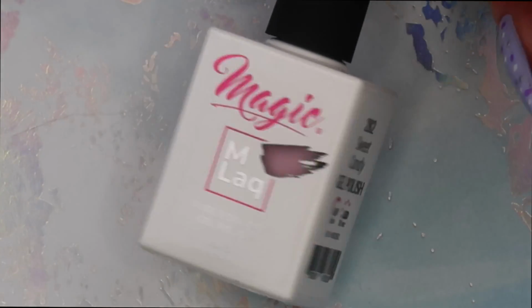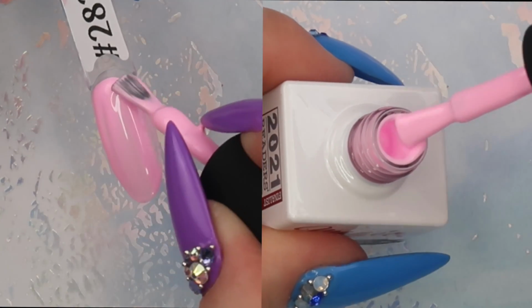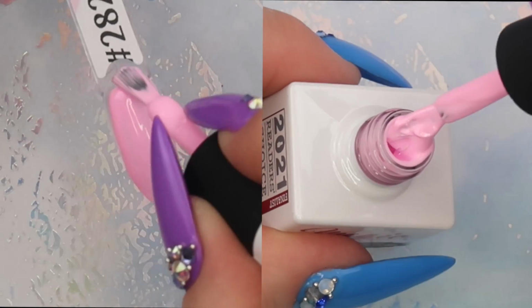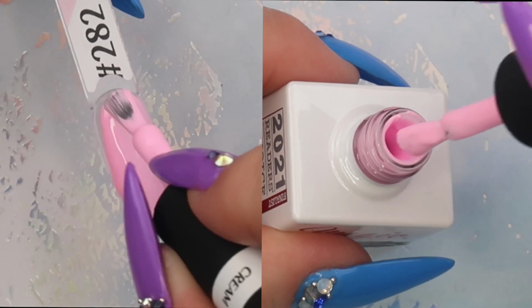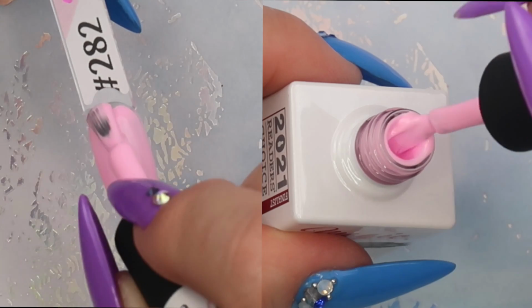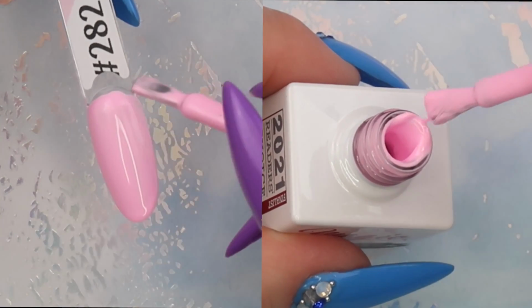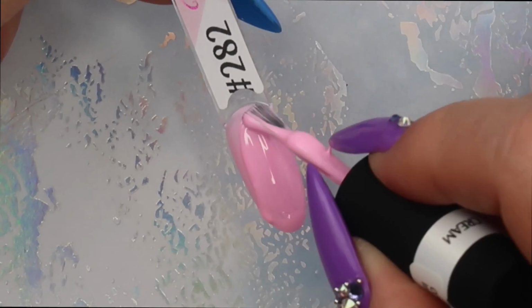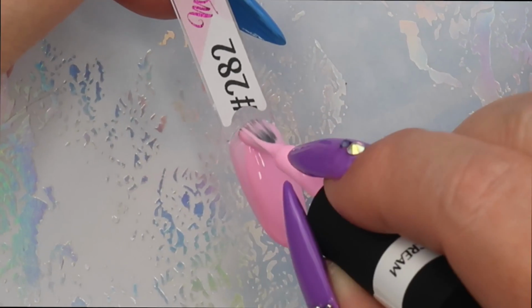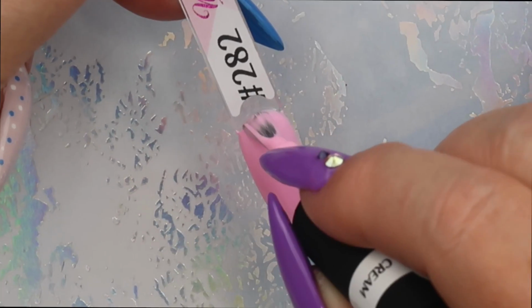And the next color is a pastel pink, Sweet Candy number 282. Now let's see if this one shadows and streaks. We know how much pinks are hard to work with, but as I'm putting the first layer down, that self-leveling factor just does the work for you. And then when you're putting that second layer down, it's covering up any shadowing from the first and also self-levels, and you get a nice opaque coverage.